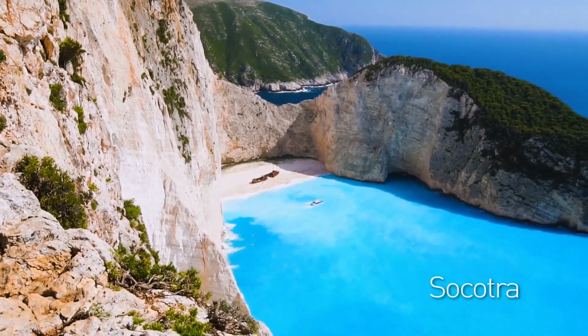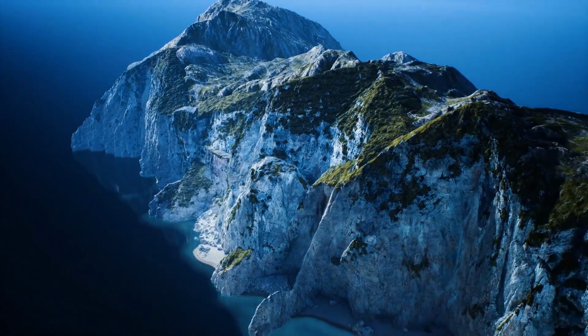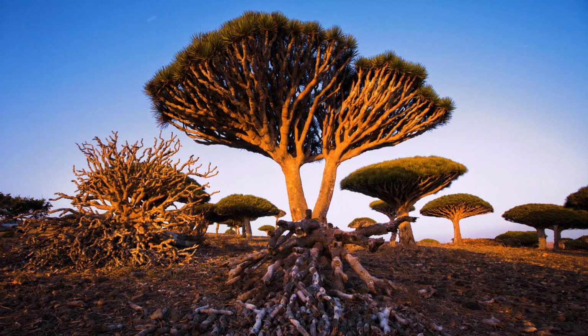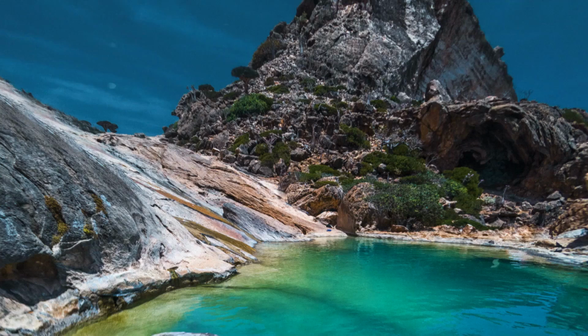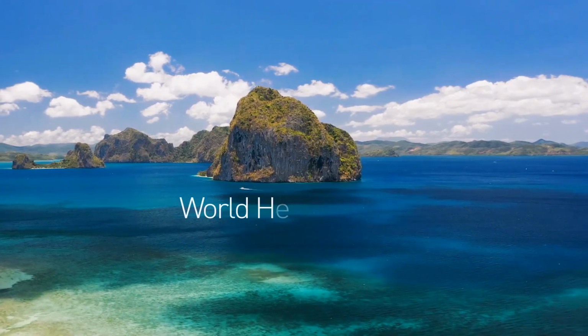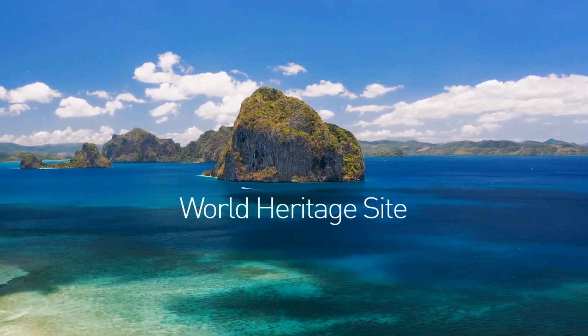Socotra is an alien-like island off the coast of Yemen in the Indian Ocean with one of the most unique trees ever seen. It's called the dragon tree, and it can only be found on this amazing island. In 2008, it was labeled as a World Heritage Site.